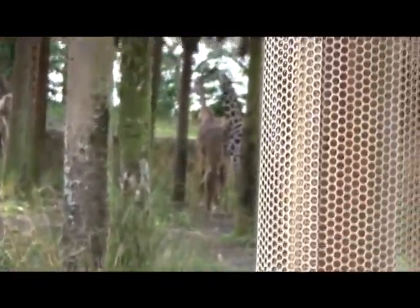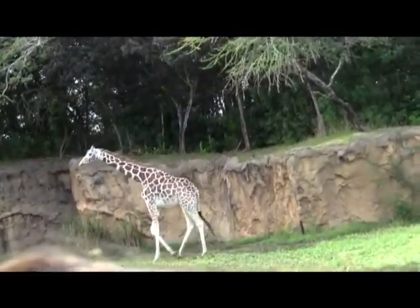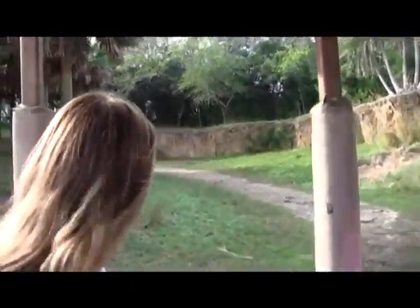Now, all giraffes will sleep for about 30 minutes every day, normally while standing, and not all at once either. They'll sleep for about 5 to 8 minute periods of time for about 30 minutes total every day. Wow, that's it.